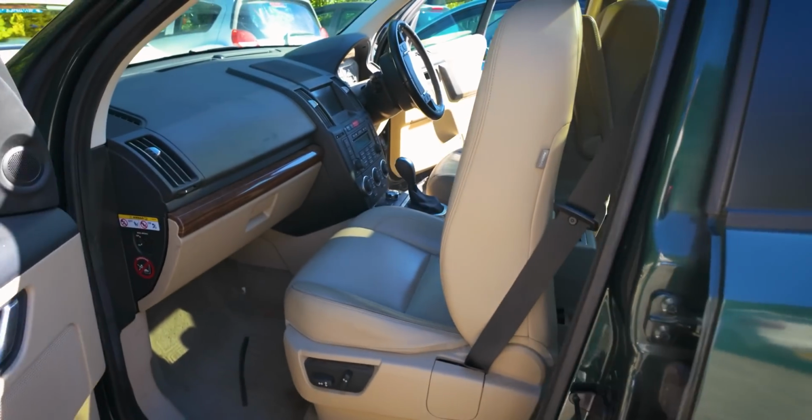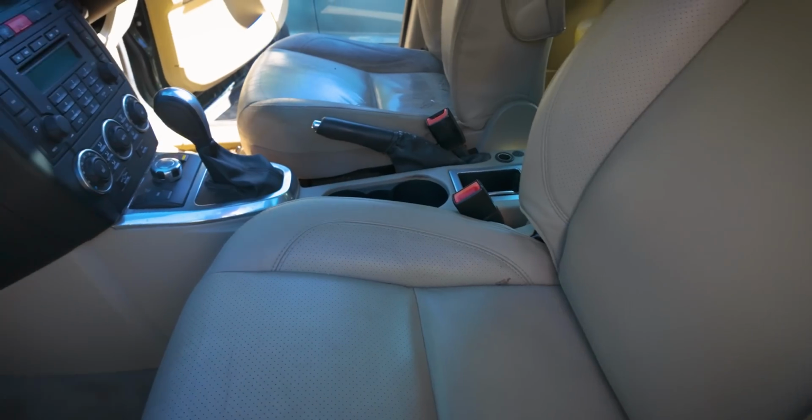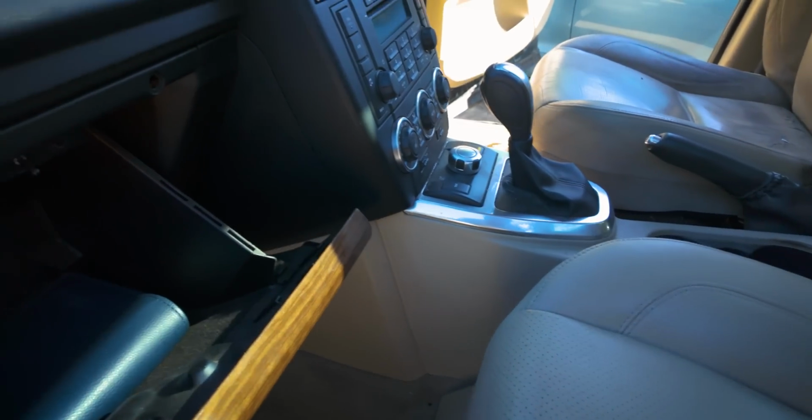This era Freelander, and the same with the Evokes, they always suffer with bad door latches. Well, the passenger seat motor works, that's good. Well, this being the HSE, we'll have, oh, there we go, heated seats. This is all right, this. Nice wood trim. We've got a book pack.